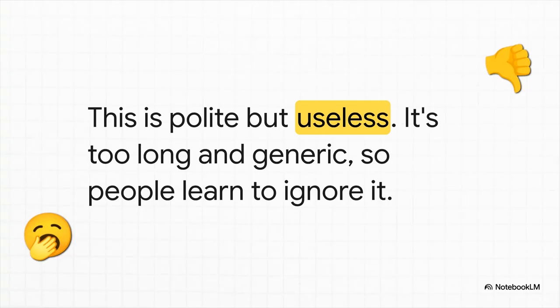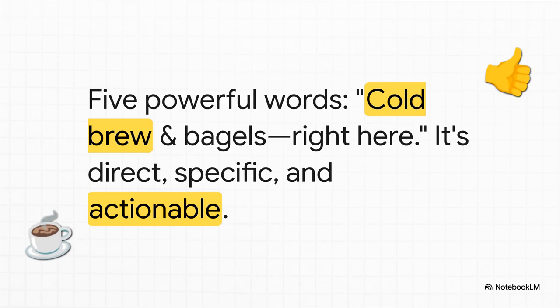So let's look at a super common mistake. I see this kind of A-frame sign everywhere. "Welcome to our store. We have many great items." Look, it's polite, sure, but it's totally useless. It's way too long, it's generic, and you know what? People learn to just tune it out.